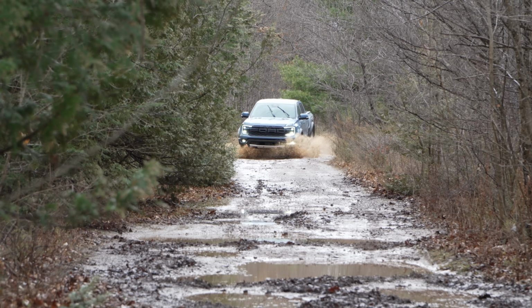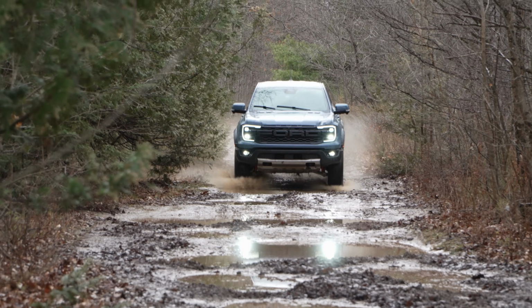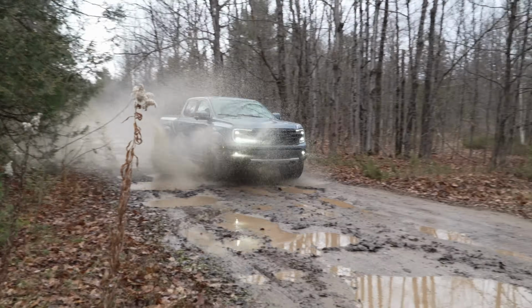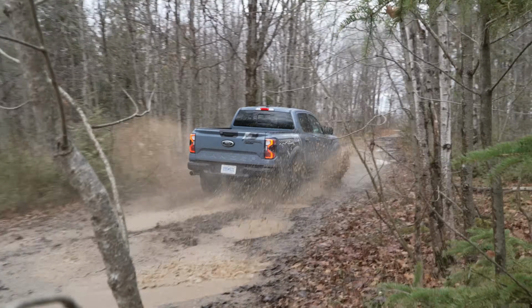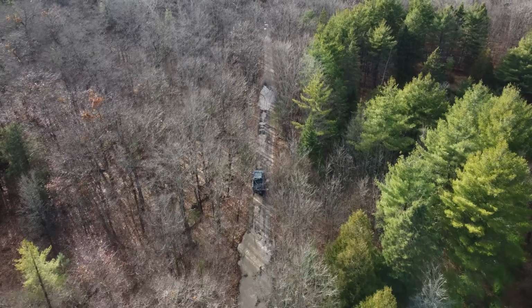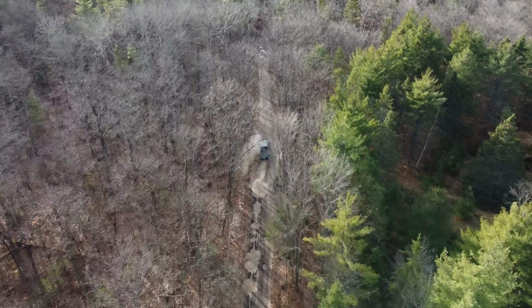And yeah, the other thing I'm gonna say, this might seem obvious too, but the power here is so good feeling and really makes this thing stand out from the rest of the mid-size pack. The power just feels incredible. Baja mode keeps this thing spooled up. And I just, that was 60 kilometers an hour right there at the end.